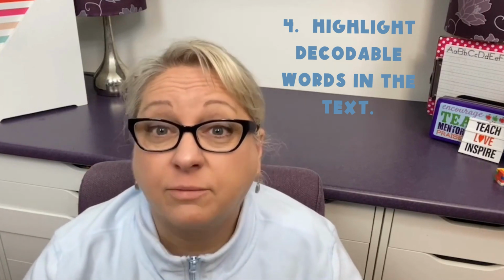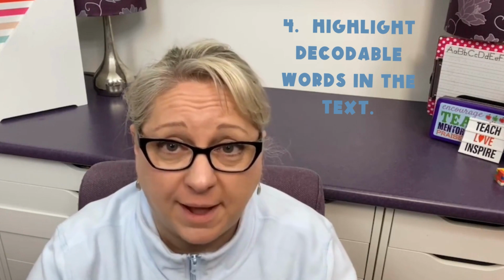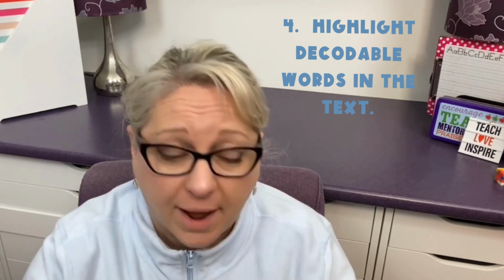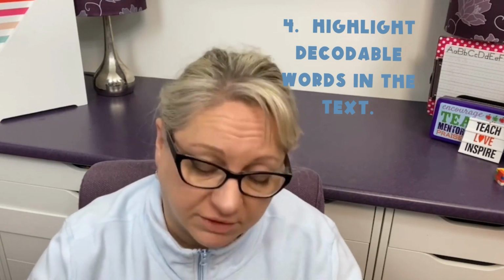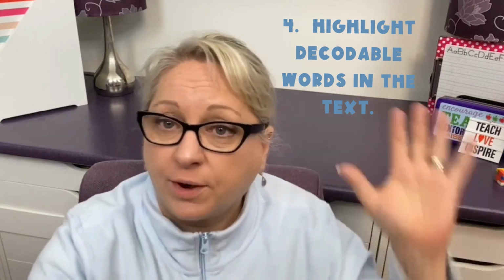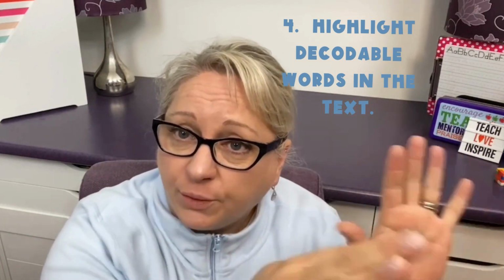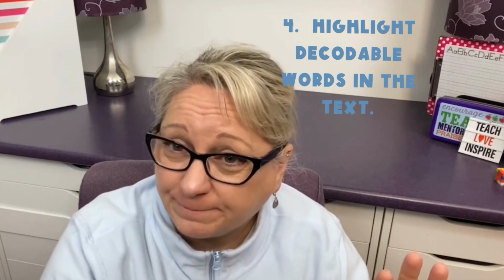The next activity is we're going to find the decodable words in the text. So if you're using a photocopied passage, the kids can use a highlighter and actually go through the book. But if you're using a real book, you can do it as a small group lesson. So go through the book and kids will say, oh, this word, and the teacher will write it on the whiteboard. So you'll end up with a list of decodable words, and then you can read it together.